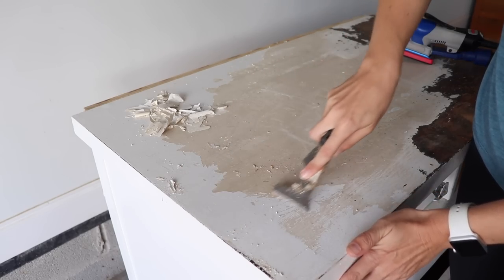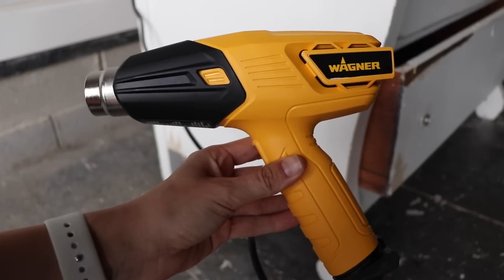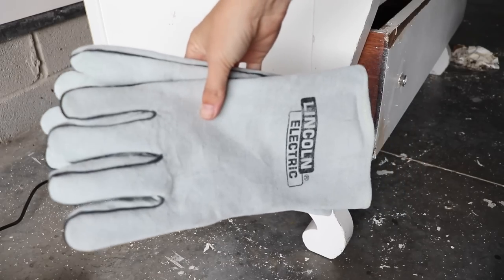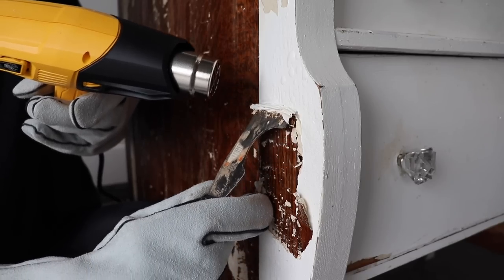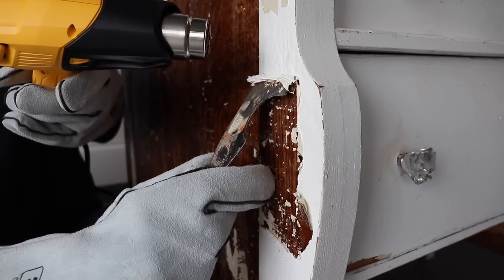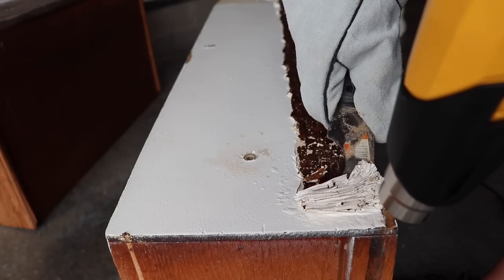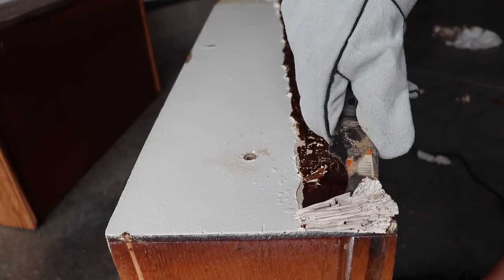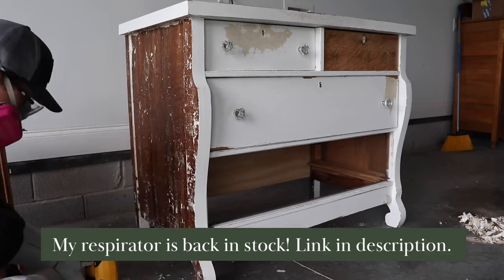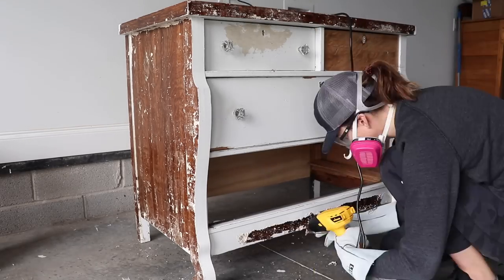I originally started sanding it, trying to scrape this paint off, but it just kept gunking up my sandpaper. So I grabbed this Wagner heat gun. I bought this at Lowe's when I was doing my Minwax project, so I decided to bust this out and try to remove the paint with this, and it was actually a really easy process, and I like it a lot better than using a chemical stripper. I'm actually going to do a bonus video for you guys on stripping paint off with this heat gun, so be on the lookout for that. That will be coming soon.